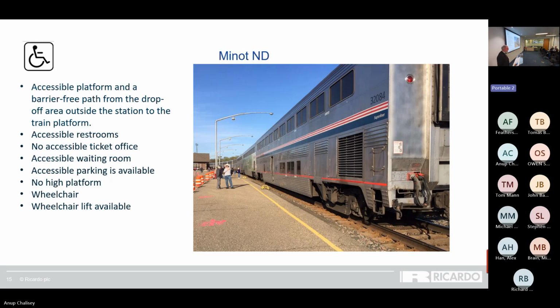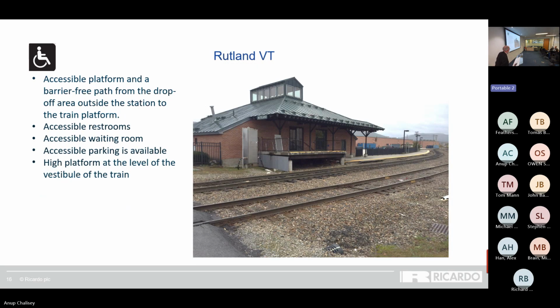Okay, so that's one way of doing it. So this is another way of doing it. That's a high platform, Rutland, with the boarding plates for getting from the platform onto the train sort of stacked up at the back of it. And then there's just a lower section of platform.